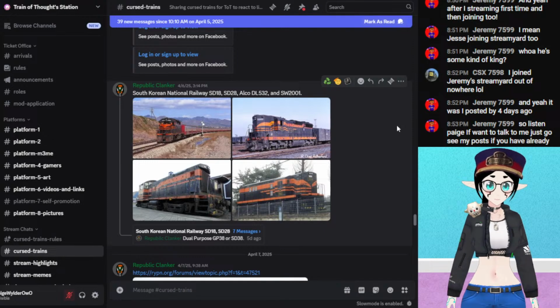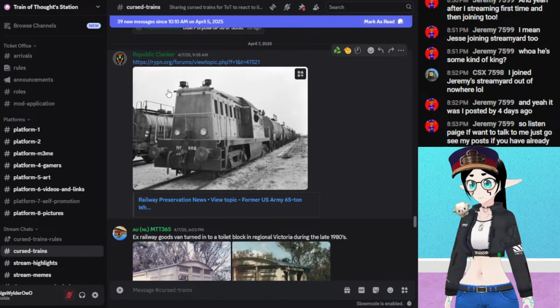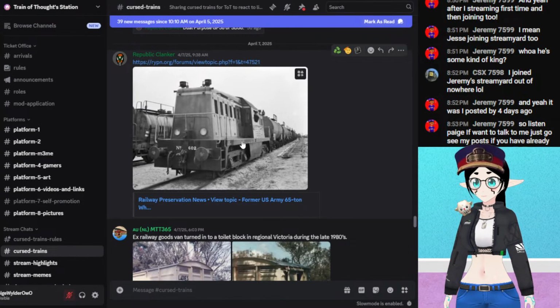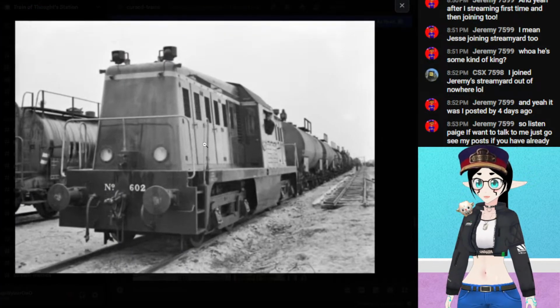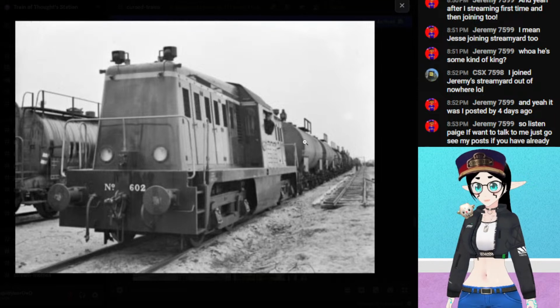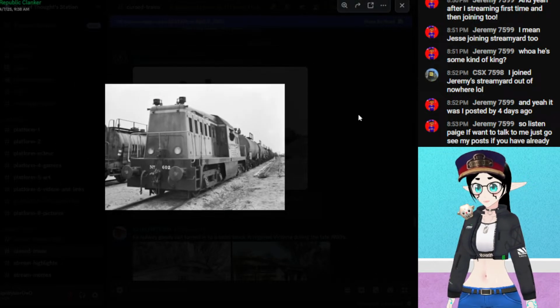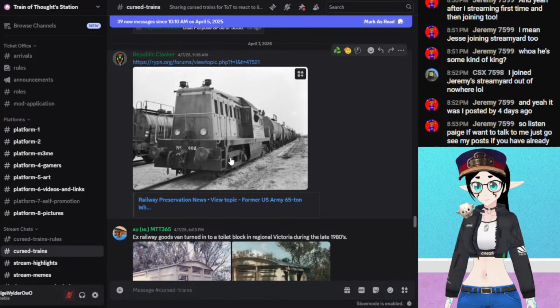Oh, I have not gotten to those posts, but if you want me to, I certainly can, because we're almost done here. I don't know what this is. Former Army 65-ton switcher, I want to say. It does look kind of funky, though, because if it's U.S. Army, but it's got buffers and chains.